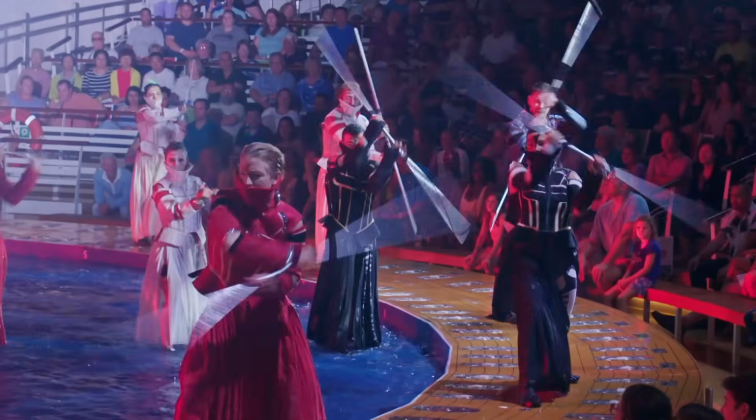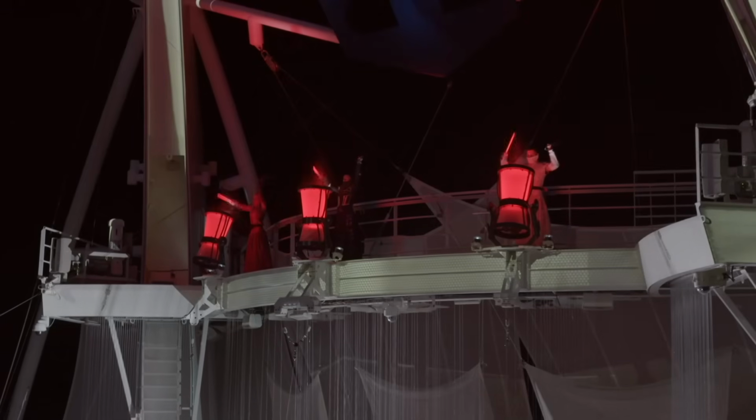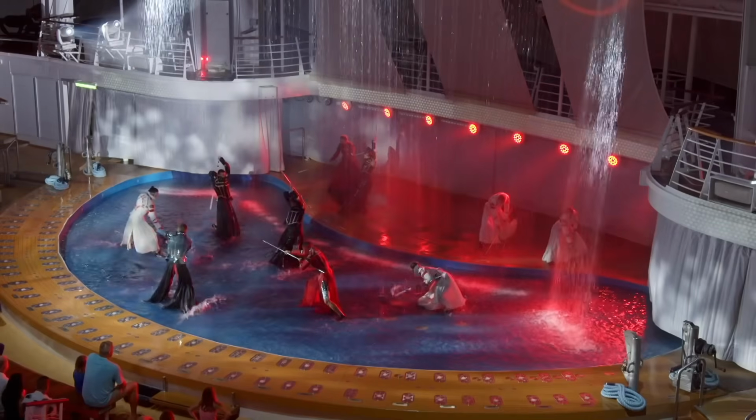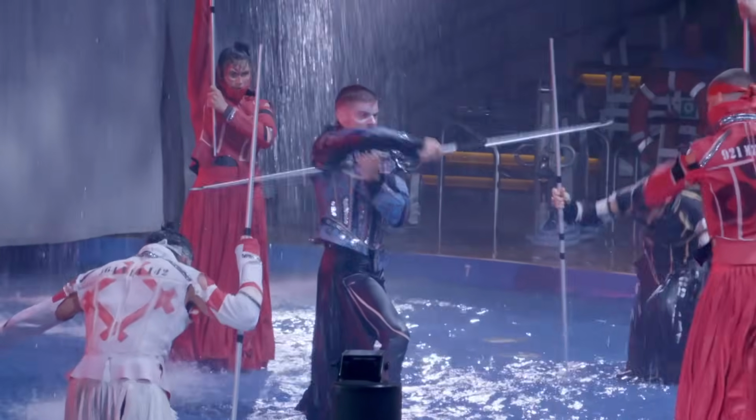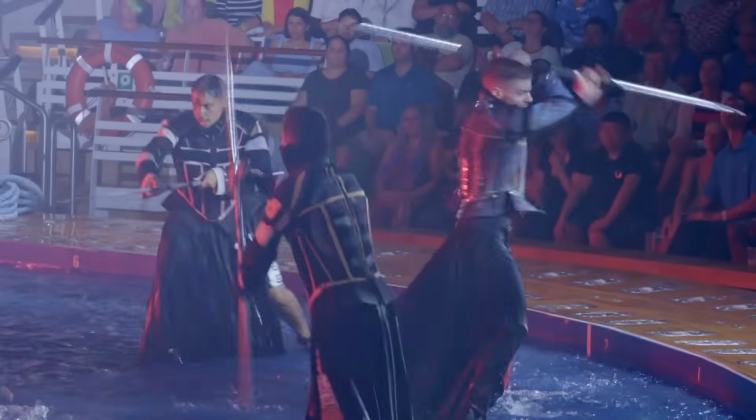Set in Japan, Hero tells the story of 3 warring clans and opens with a striking bow staff routine. When he picks up that bow staff, it's like an extension of him, and it's so powerful, and it's such an amazing start to this show to set the tone of the show, like it's up there right from the start.